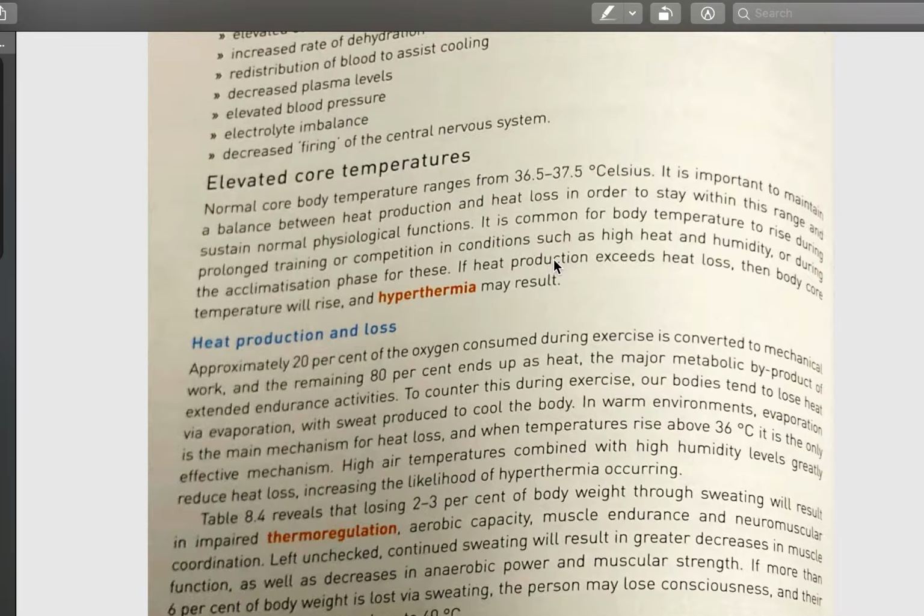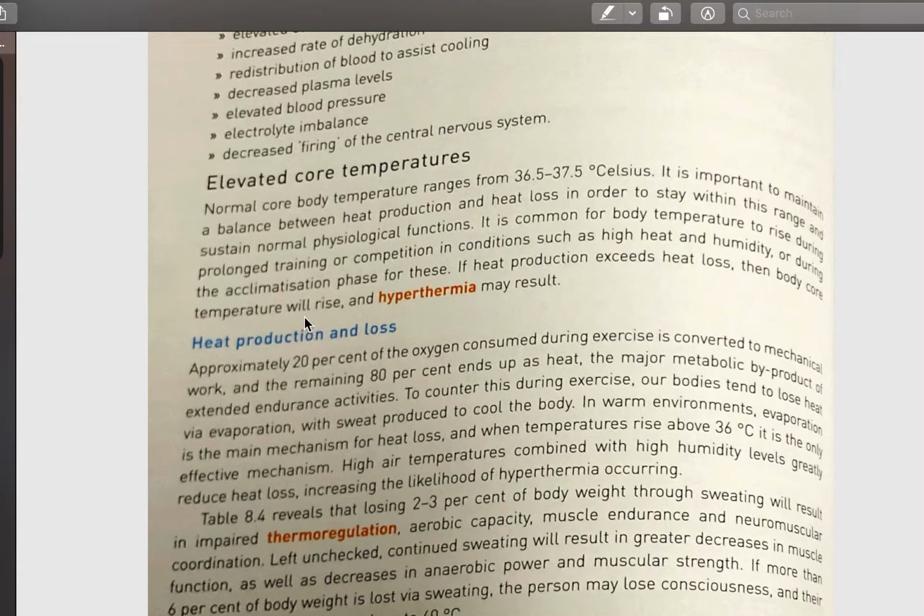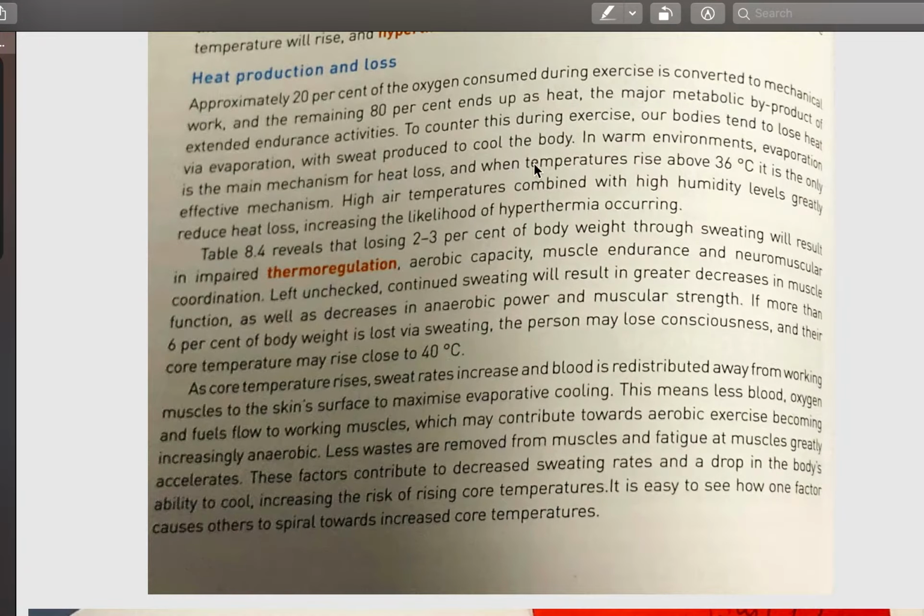When the heat production exceeds the heat loss, the body has mechanisms to help us lose heat, but when the production of heat, so the aerobic system comes into play, exceeds that, it's like talking about the lactate inflection point. When we build up too much lactic acid and we can't get rid of it, now when we build up too much heat and we can't get rid of it, same mechanism, what ends up happening is hyperthermia may result. E-R, not O. Hypothermia is when you are too cold. Hyperthermia is when you are getting too hot. So, as we start to produce heat, the body goes through thermoregulation. And when the body goes through thermoregulation, it starts sweating more profusely to try and cool the body down.